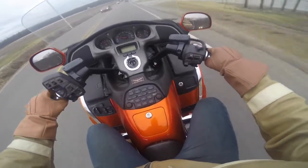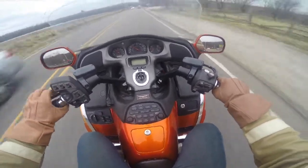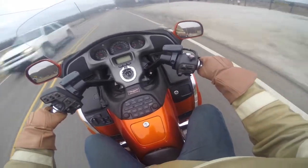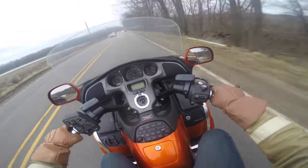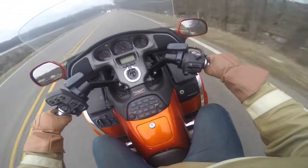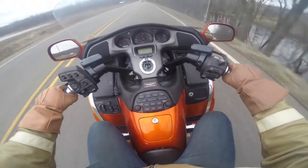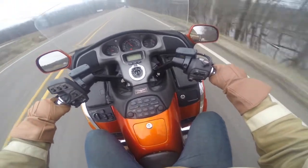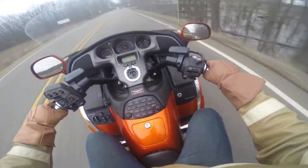I do like the stock handlebars though. I had one of these with Healy bars, which are infinitely adjustable handlebars. They're about $1,500. And I already knew I liked the stock bars and they look a lot cleaner. So of course I took those bars off and sold them on eBay, as I do, and I stuck with the stock ones.